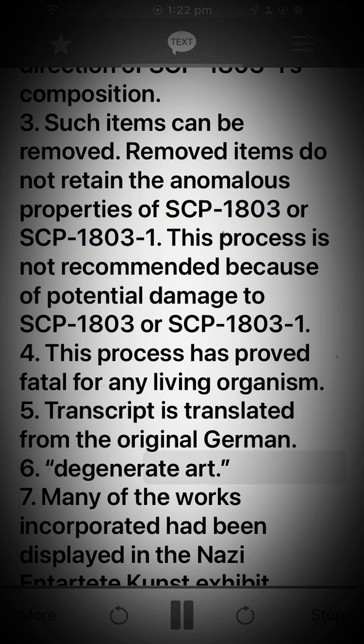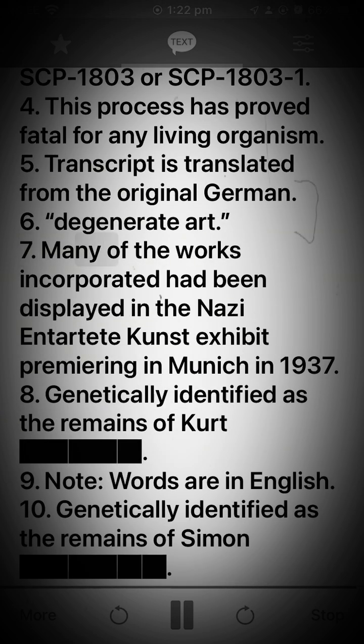6. Degenerate art. 7. Many of the works incorporated had been displayed in the Nazi Entartete Kunst exhibit premiering in Munich in 1937. 8. Genetically identified as the remains of Kurt. 9. Note: words are in English. 10. Genetically identified as the remains of Simon.